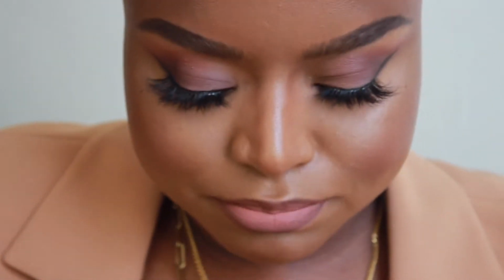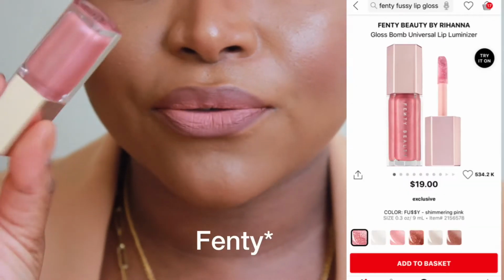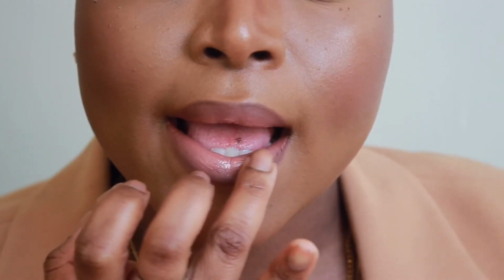Wanted to elevate it a little bit more. Let me get my lip gloss going. I'm going to use Fenty's Fussy Lip Balm, and again go on my finger and rub that in. You can use the lip applicator if you want, but I find that when I use my finger, it doesn't drag the lipstick as much and everything stays in place. We just worked on blending it and we don't want it to get all over the place.